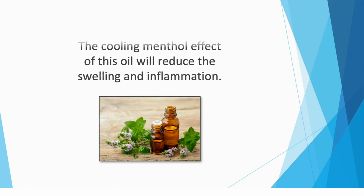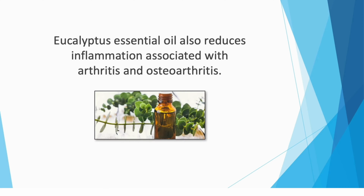If the affected area is swollen and feels warm, this could be a case of bursitis. Apply peppermint oil to the area. The cooling menthol effect of this oil will reduce the swelling and inflammation. Eucalyptus essential oil also reduces inflammation associated with arthritis and osteoarthritis. Along with that, it can also help prevent edema or fluid retention.